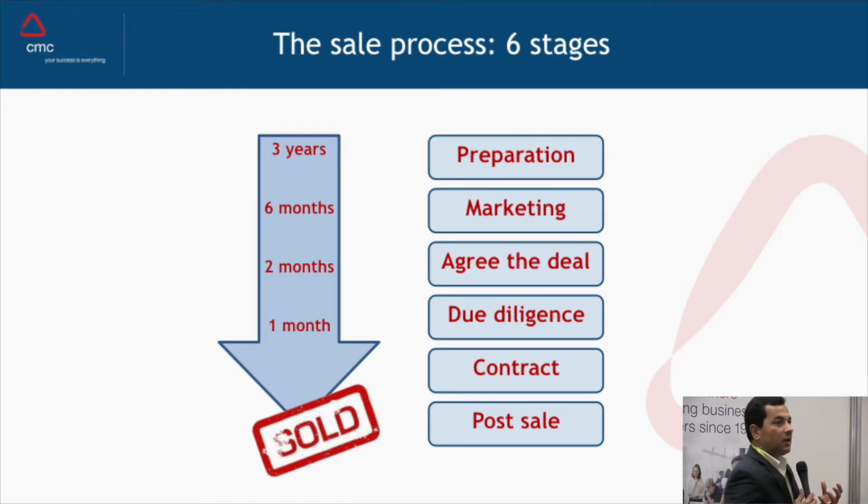So preparation is all about packaging the business. There are unsavory terms like grooming the business. Unfortunately, that's an industry term. But it's all about ensuring that when you present your business, the other parties who are interested in analyzing your business as prospective buyers, truly understand what is it that they're buying. So that preparation step is vital. It's a critical determinant of success.